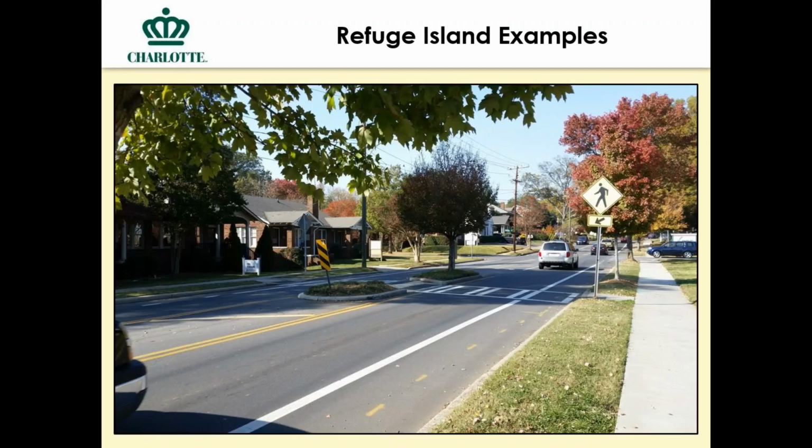And then I believe my last refuge island example is on East Boulevard. We actually did a road conversion from a 4-lane cross-section to a 3-lane cross-section with bike lanes. This is a case where we have a pedestrian island with a marked crosswalk, and this is one of those that falls in that pedestrian corridor or pedestrian overlay district. It's a very heavily used pedestrian corridor.